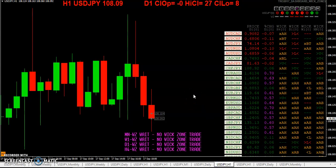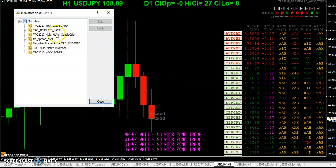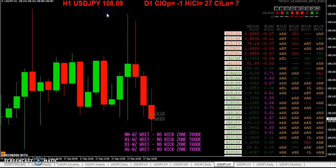Now we're talking about wick zones and ATR. So here's the dashboard showing the wick zones. And this is just so you know what indicators I'm using here. This is the TR 2017 Wick Zones indicator, because back when I did this in 2014, I was focused mainly on the daily.